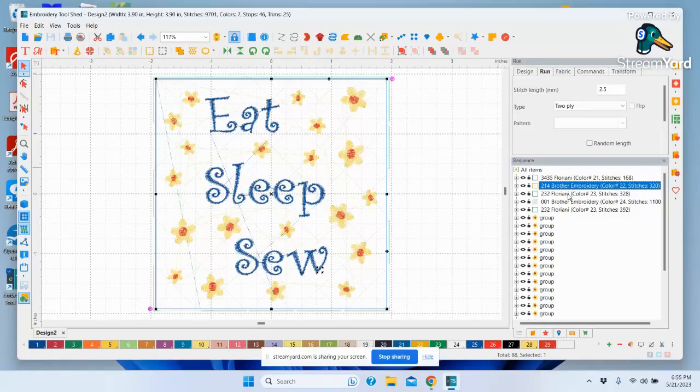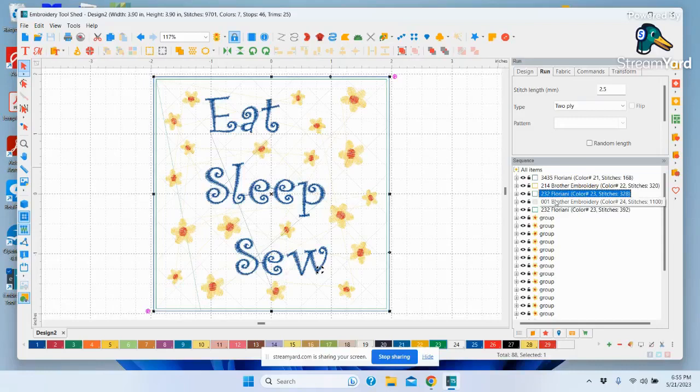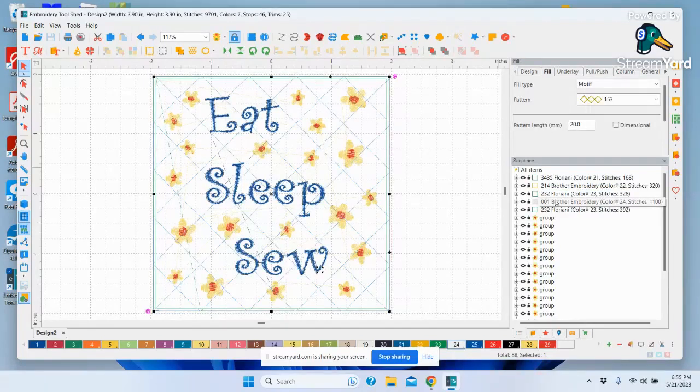And then the third thing is going to be the tack down for the fabric. So we'll trim the batting and then we'll lay the fabric down for the front, and then we're going to tack it down. That's also a two ply, so we got that in the right spot. The fourth thing is going to be the quilting. Then we want our scatter to go. So the scatter, all of our little flowers, is going to go next.